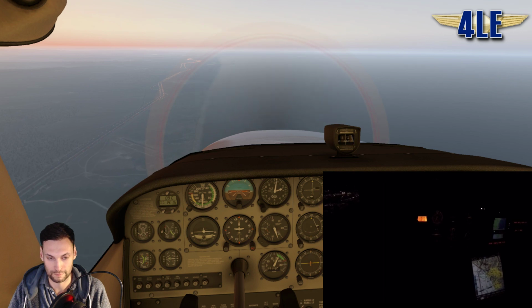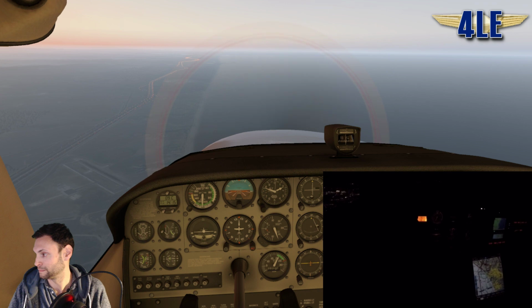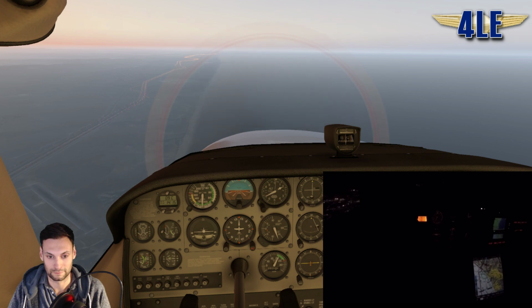Take a peek out your left front window. Nice. Isn't that cool? Yeah, that's awesome. Oh, the left. Oh, here. Yeah. Wow. Okay. That was the moon. That's gorgeous. 13,000. Yeah, these clouds are a little bit lower than originally forecast.